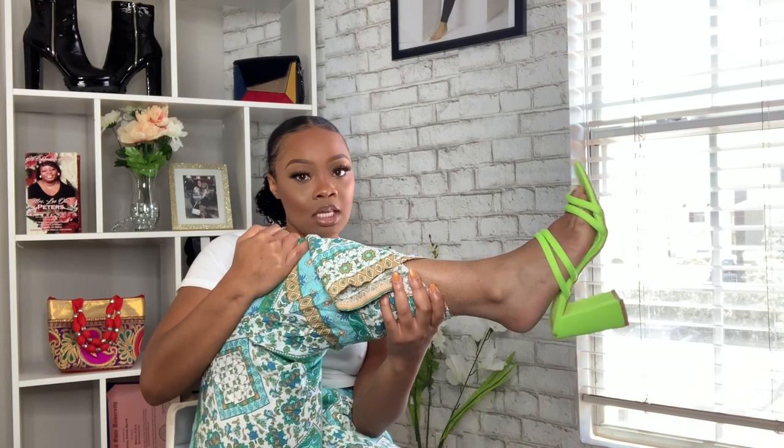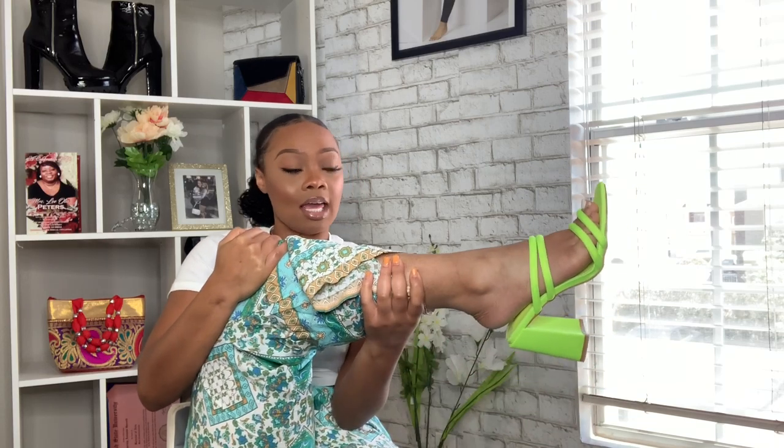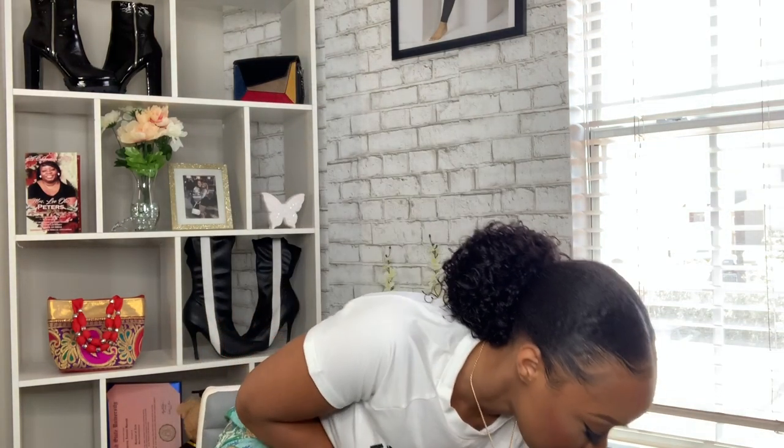And I'm going to try this on so y'all can see it fits. See? It's not tight on me. Like, it went right on. Like, size 39. And I just love this so much. Like, they had so many cute heels, y'all. I'm telling you, like, I almost went crazy in that shoe section.